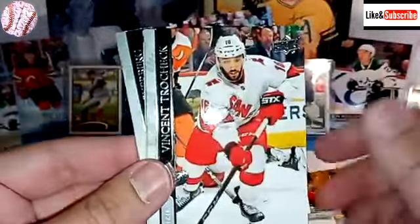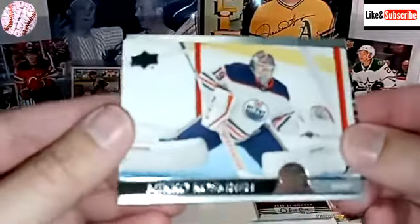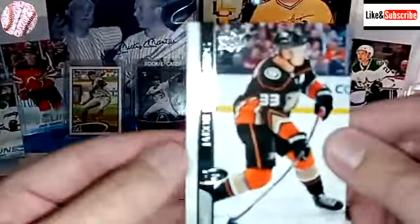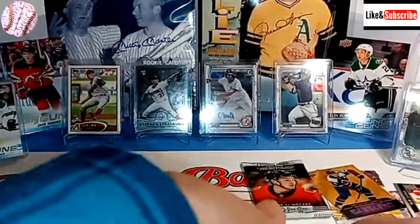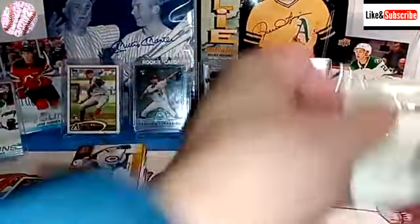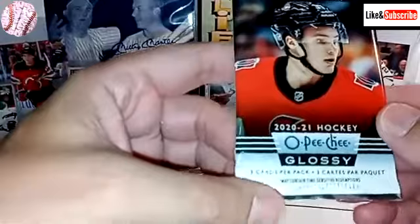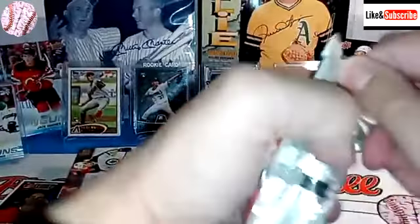And here's Duncan Keith and Vincent Trocheck. And we have a goaltender for the Oilers. That is Mikko Koskinen. And finally, we have Jakob Silfverberg. Okay, so let's pop this O-Pee-Chee glossy pack open, and then we'll get into Kent's cards. Let's get this reorganized a little bit. All right, here we go. So these are three 2020-2021 O-Pee-Chee glossy exclusive rookie cards. So let's see what we have here.